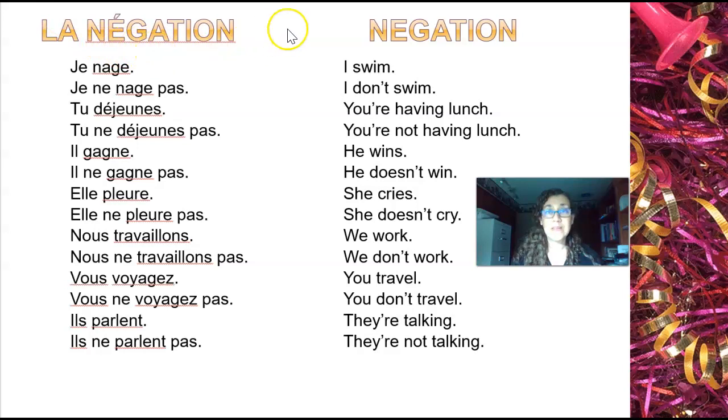So let's start with an affirmative phrase, je nage. Je nage means I swim or I'm swimming. But let's say you want to say I don't swim or I'm not swimming. Then you would say je ne nage pas. Notice you have to put in two extra words, the ne and the pas, and notice where they are.